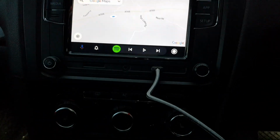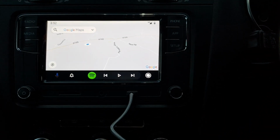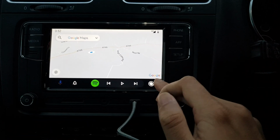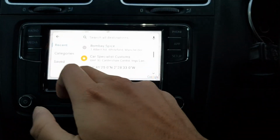Alright, okay, so we got voice thing. I don't think that'll work. Nope, because I've switched off on Google search. So if you switch off the Google search on your phone it will not work with the voice commands on here. Okay, so here's your app drawer. Well, I don't need to show you that. Okay, I'll just show you a random.